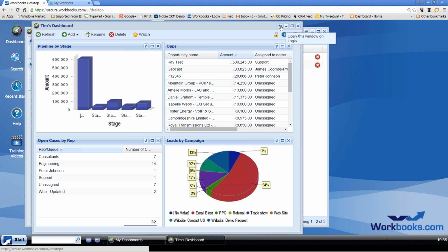It says there, open this window on login. So when I log into Workbooks, I will automatically see that dashboard there.